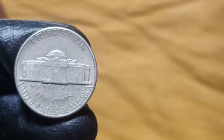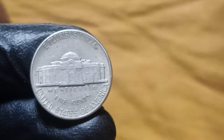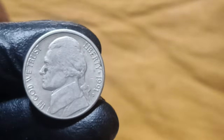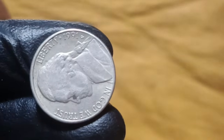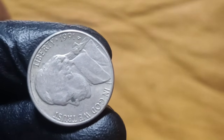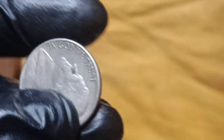Think about what it would mean to discover that you possess a 1991 P Jefferson nickel worth $318 million. Your entire life would change in an instant. You would go from worrying about bills and mortgages to having generational wealth that could support your family for centuries, and all because you happened to receive the right coin in change at some point over the past 3 decades and had the wisdom to set it aside or the incredible luck to still have it sitting in a jar somewhere waiting to be discovered.